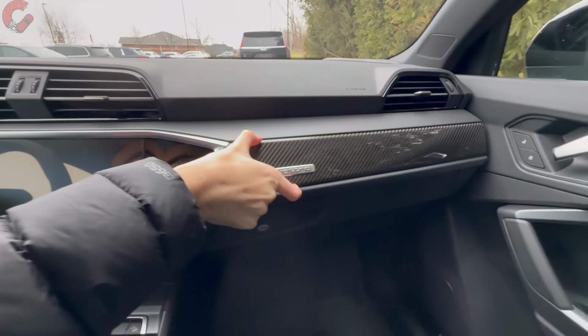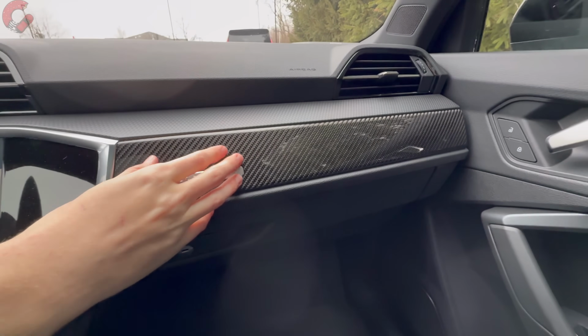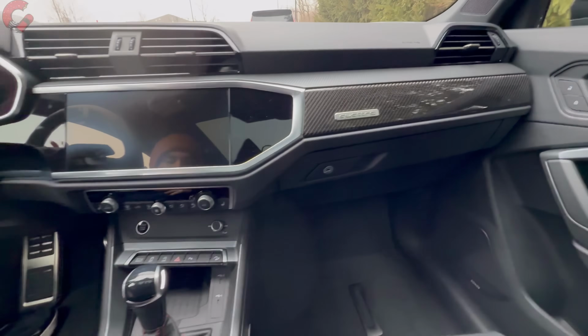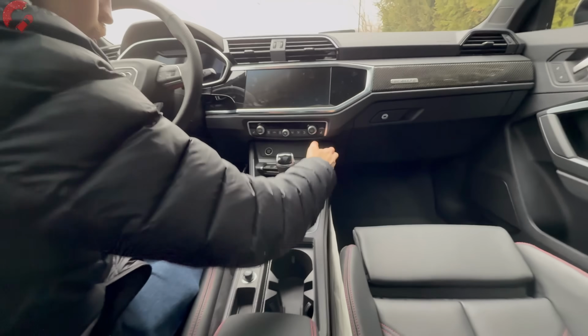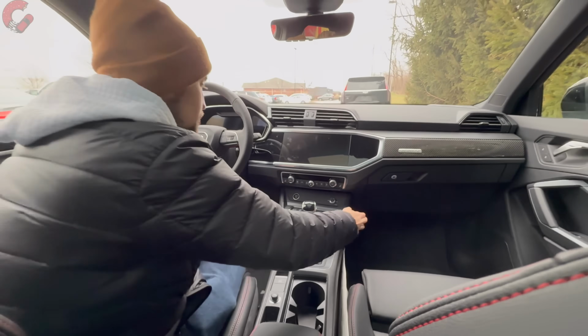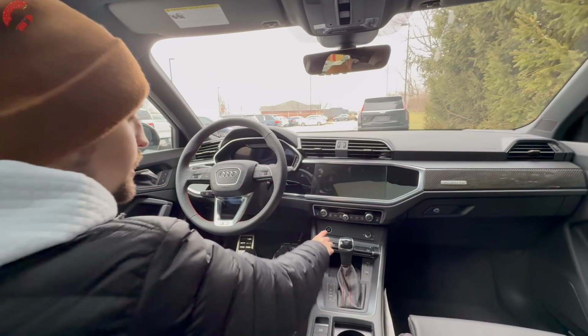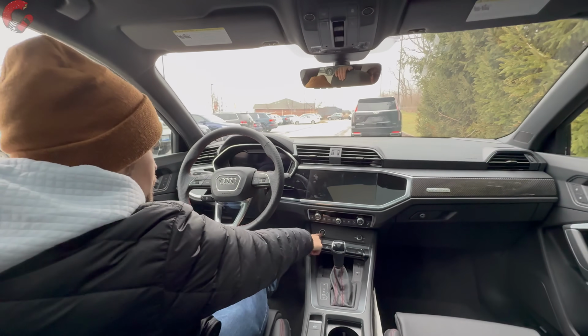And then you'll notice right here in the center section, this is a new trim. It's a carbon twill trim. This is included with that Black Optic Plus package our model has. Down here on the lower parts, this is going to be hard touch, but everything feels super solid as you'd expect from a German vehicle. Let's fire it up with the standard push button start.